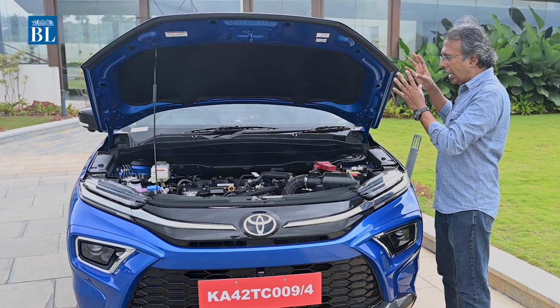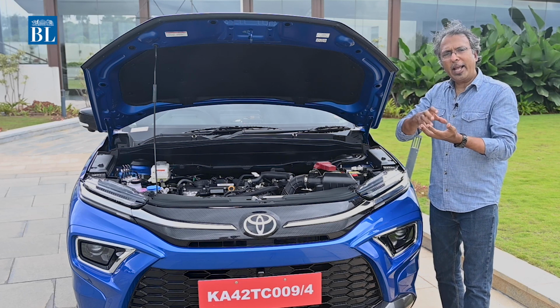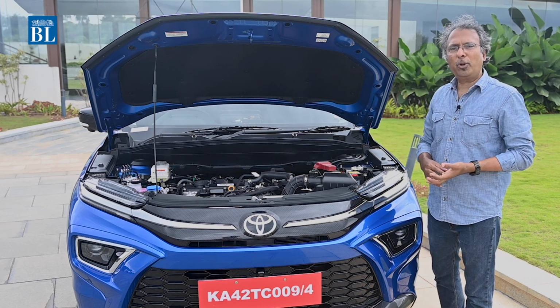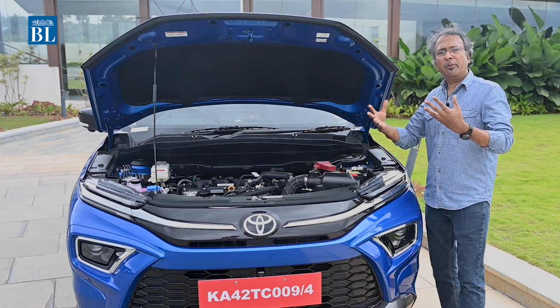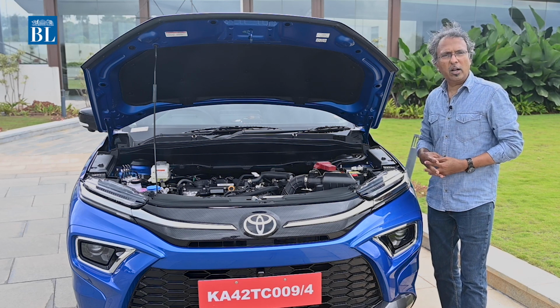In the frames that you would have seen of the cabin, you would have seen an onboard diagnostics kit that's been placed on the dashboard that Toyota has placed for us to get a feel of what kind of mileage this car can genuinely deliver in real world conditions.